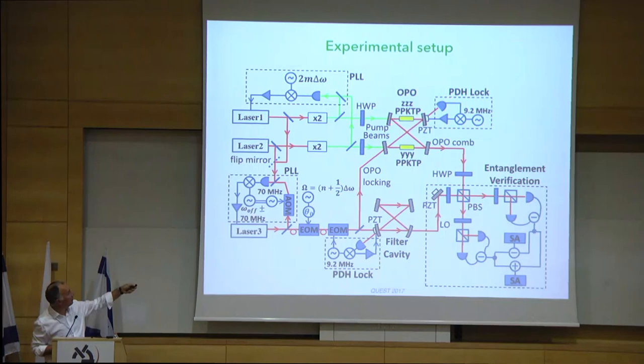It's the same crystals, quasi phase match, periodically poled 9 micron KTP. This one is rotated 90 degrees. There's a third laser that's phase locked to one of these guys here. At any kind of frequency, we can move the frequency around. A couple sidebands are put there, and there's a filter cavity, and the OPO output is coming here. This is the entangling half-wave plate and the beam splitter here.